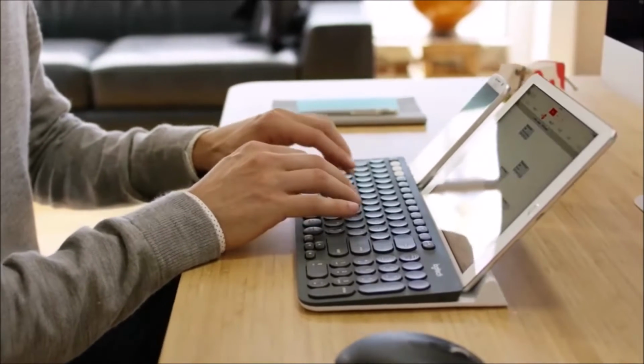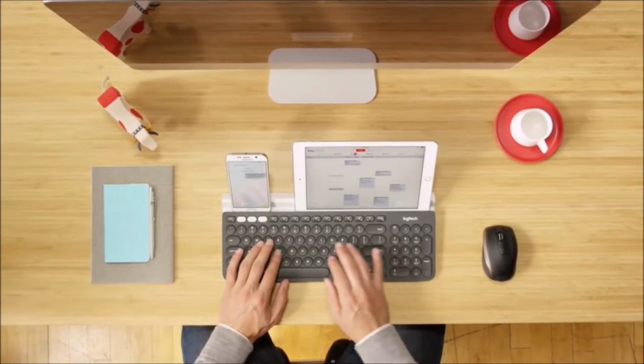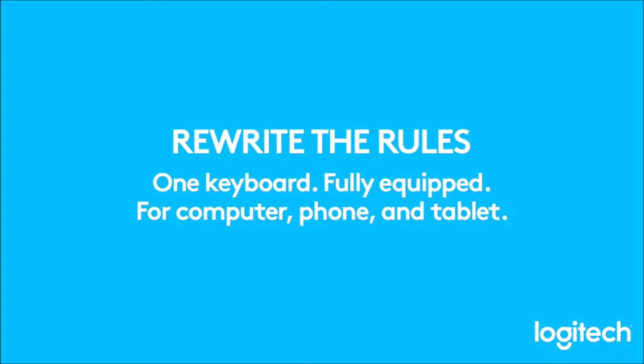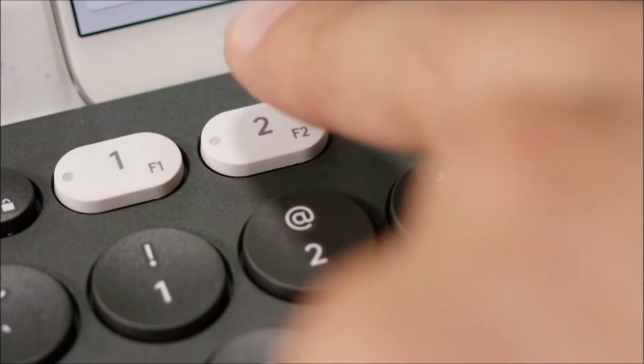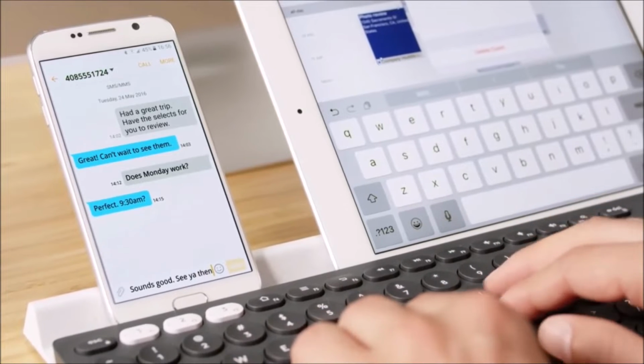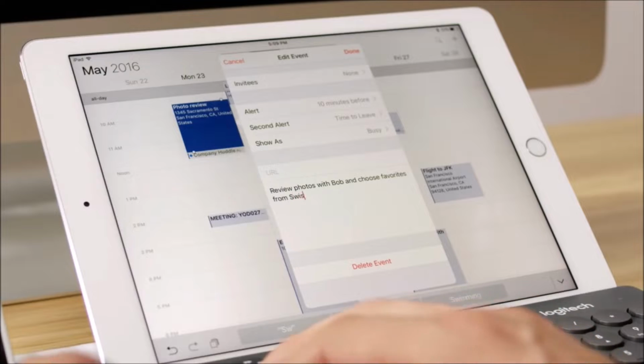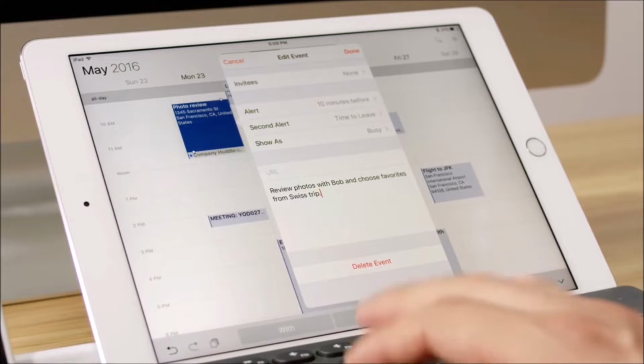And, thanks to its comfortable rounded keycaps, it's still a pleasure to type on. The keyboard's base is the star of the show, as it can hold mobile devices up to 11.3 mm thick in an upright position. This places them within arm's reach, to make anything from replying to WhatsApp messages or reading a digital magazine easier than ever.